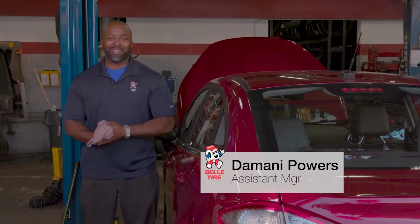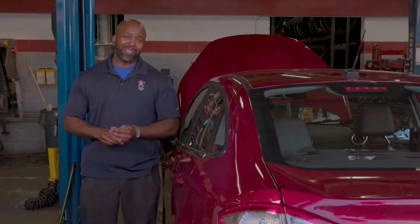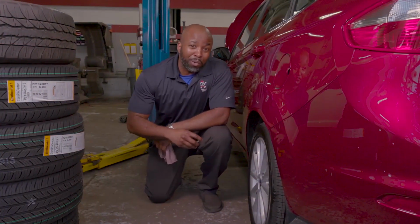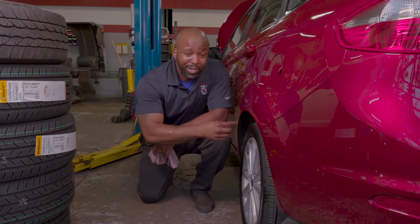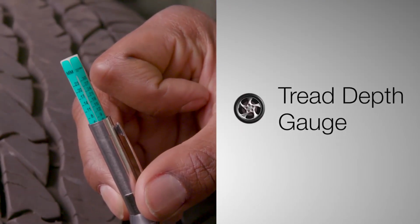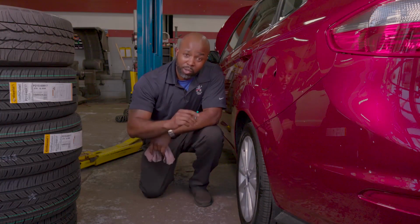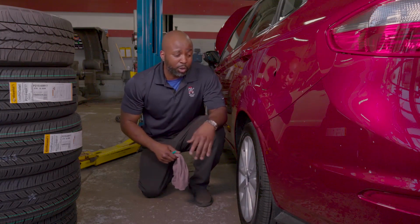I'm an assistant manager. Today we're going to talk about road trips and making sure that your vehicle is safe for you when you're traveling. One of the things that we're going to do right now, which is very key, is making sure that the tread on your tires is good. All of our locations have tread depth gauges. You want to make sure that when you are driving that you have good tread on the tires. Right here it shows that it's in the green, so you're good as far as tread goes. You don't have to worry about lack of traction.